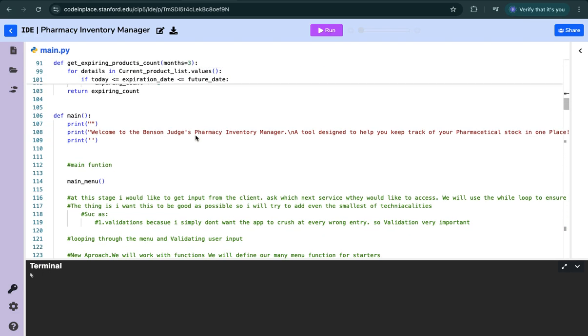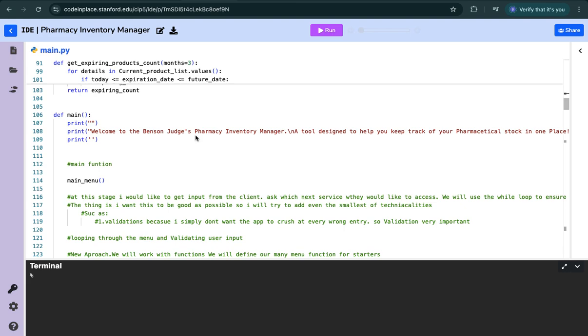Yes. So this application has to get input. We are assuming we are using this application at the start of the entry. What happens in retail pharmacies is we are receiving products that have come in. You've got an invoice and then you've got products that are coming in.